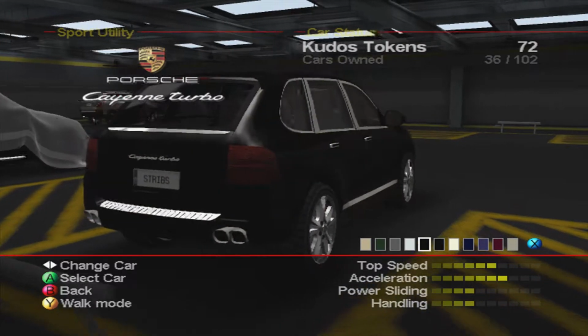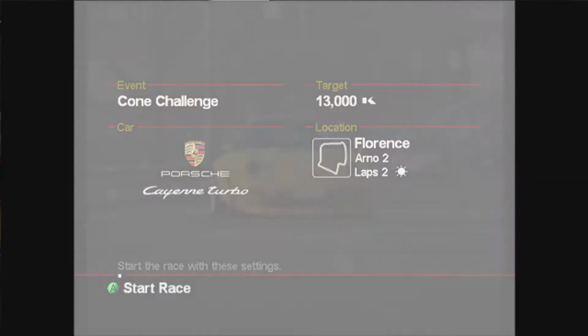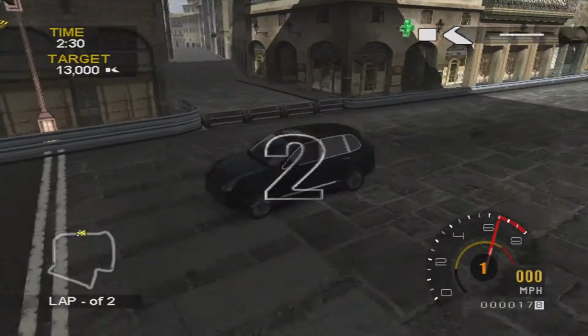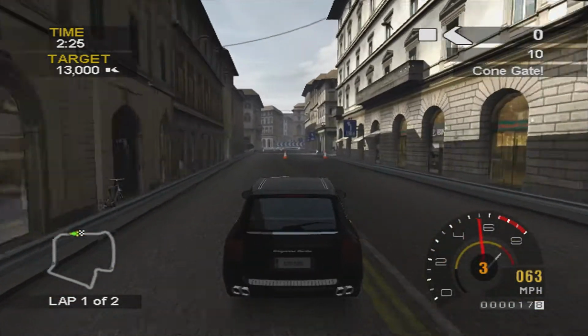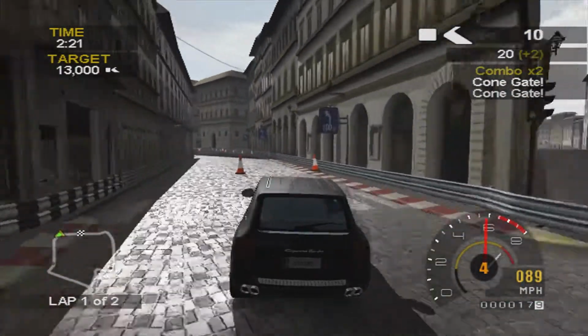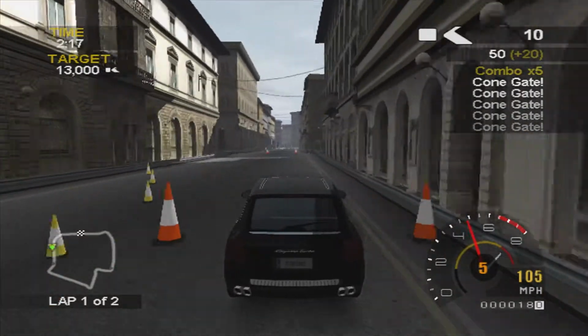So, next race, what colour are we going for this time? Lovely black. So 13,000 for platinum on this cone challenge. Again, with all the cone challenges, it's actually pretty difficult. I actually nearly did it first time. Then I hit the cone pretty much on the last corner, and then of course it took me quite a few attempts after that.